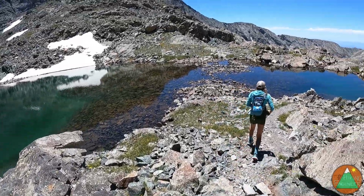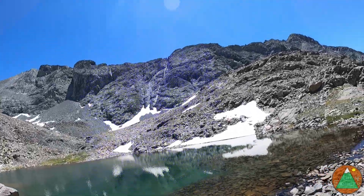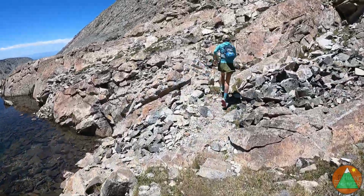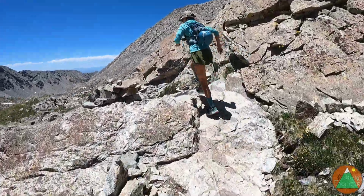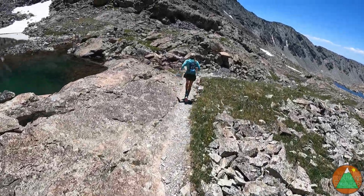All right, we've made it to whatever this lake is called. I don't know, but it looks pretty cool. Nice cirque. And took the pant legs off. Now I feel better. We got more lakes to go by. There's the next one. That looks more like a pond.